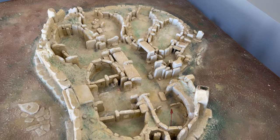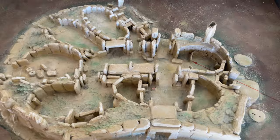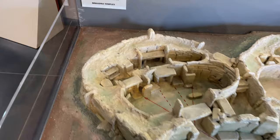And I think, is this the way it is today and that's the way it was before, or no? I don't know, but I think this is the way it looks. And that's the Ħaġar Qim temples. I say Qim, but it's not Qim. And this is the Mnajdra temples.